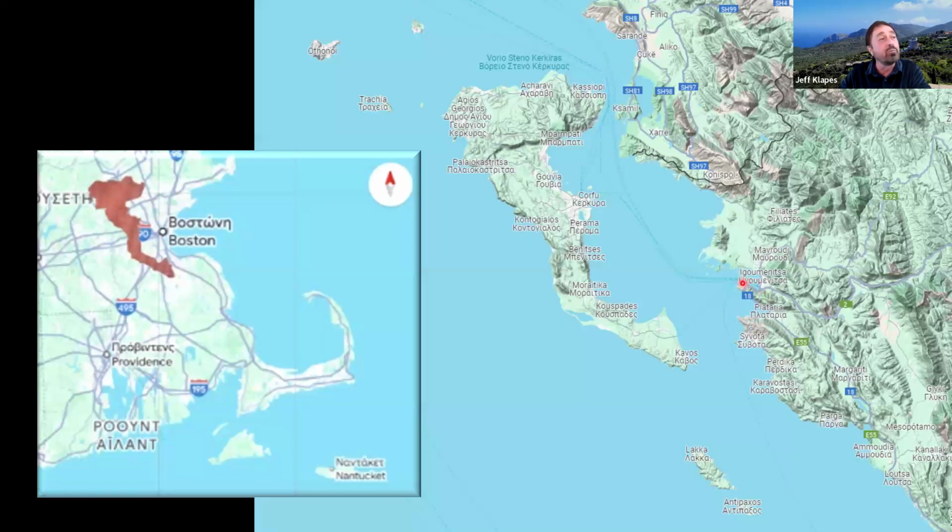If you want to drive, you're most likely to take a ferry from Igoumenitsa, which is a city here on the mainland, and it would take you in barely an hour or so over to the main port, the capital of the island. In Greek, I need to talk a little bit about the name, because in Greek, the island is known as Kerkyra, and that comes from the name of a nymph who was brought there by the god Poseidon.